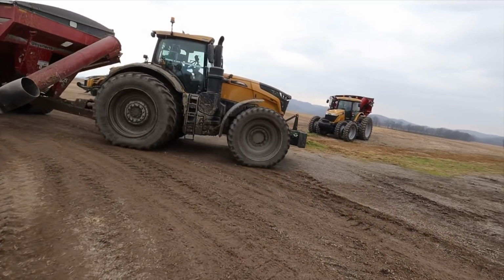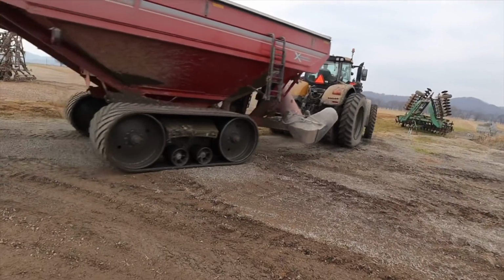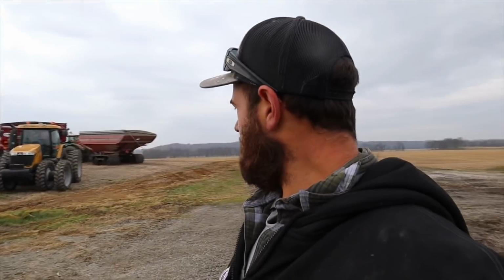Holy cow! Those wheels are great. There's crap dragging all over it. Oh my goodness! We should have hooked that John Deere to that cart before we did that field. Sent it back like that.